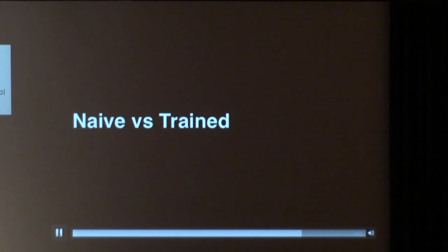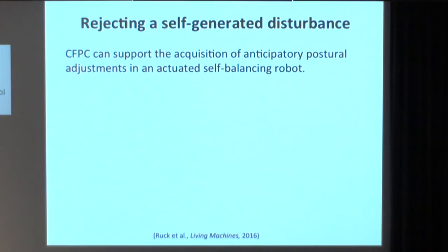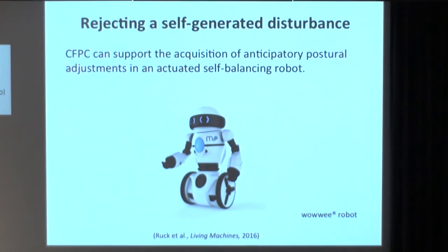Okay. Maybe we have the two at the same time now? No. Anyway, so that was an example of a robot rejecting an external disturbance. Something came from the world that perturbed the robot, and the robot learned to reject it. We have also now studied the case in which the disturbance is self-generated. For instance, think of a self-balancing robot like this with extremities that can lift weights. By changing the body position or by grasping objects, the center of mass is going to change. And if you have slow feedback control, that will produce oscillation, etc. So it's going to be good to be able to predict the changes.